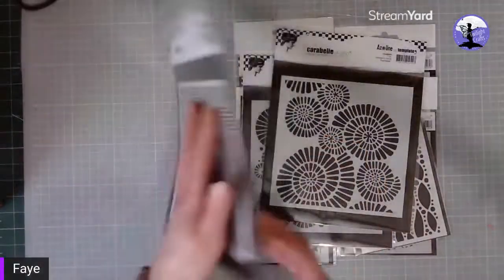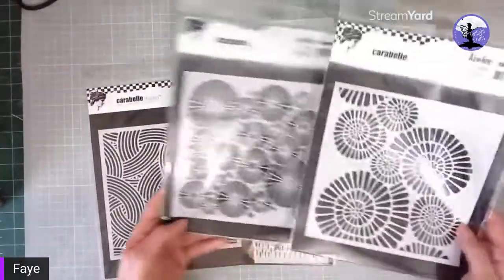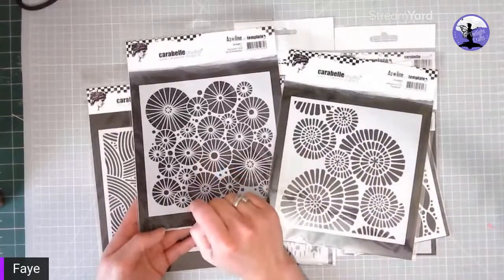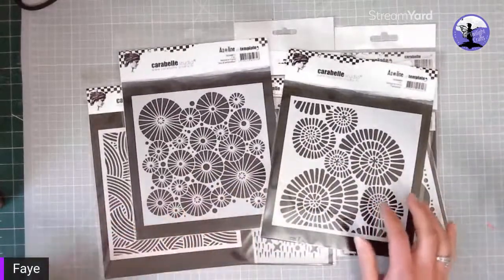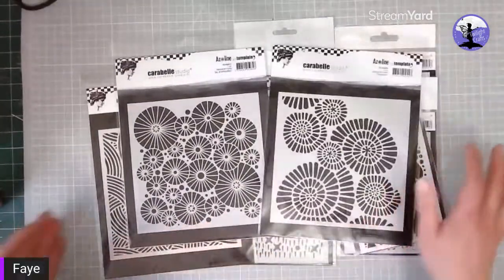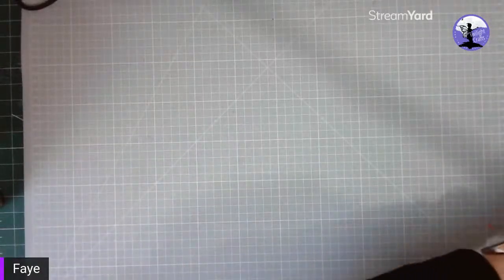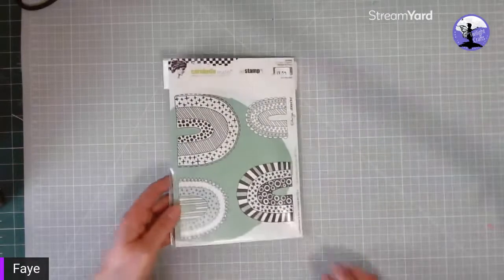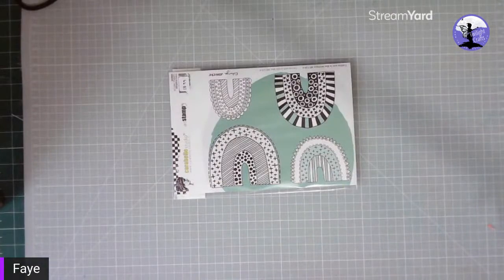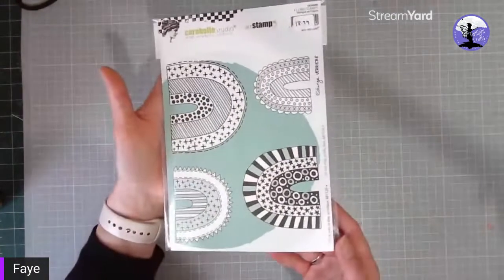Lovely. So lots to tempt. Oh, you see fireworks. That would be great for a 5th of November background, wouldn't it? And you haven't even got the stamps out yet, Faye. I know, we've got stamps as well. This is just too tempting because, Steph, you might have a little moment with this. Look at this one. Just beautiful. Debbie has purchased one of these because she couldn't resist. Look at that.